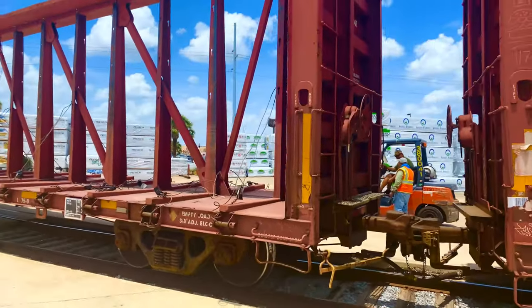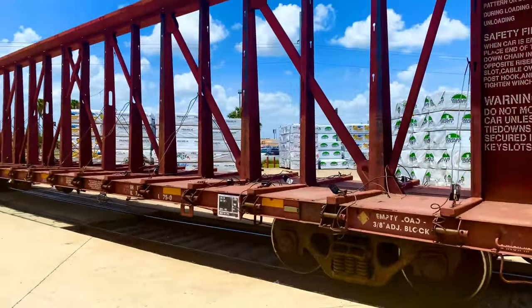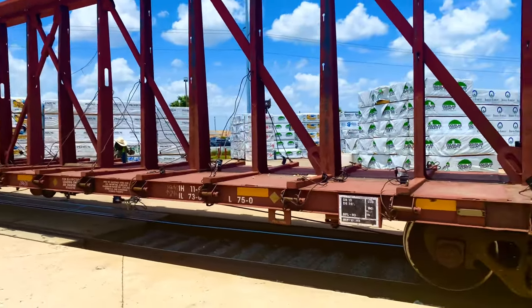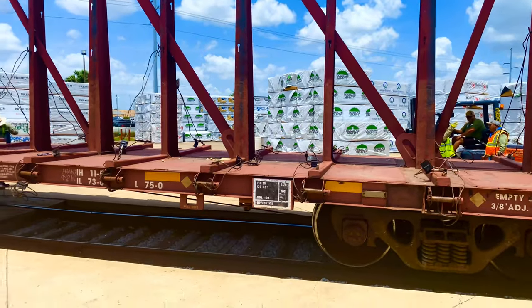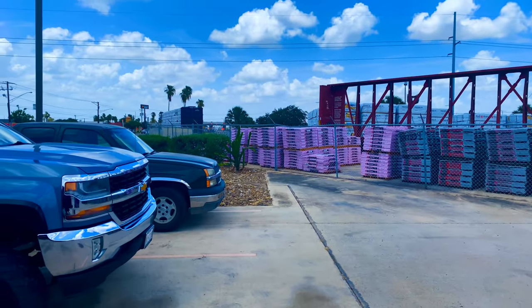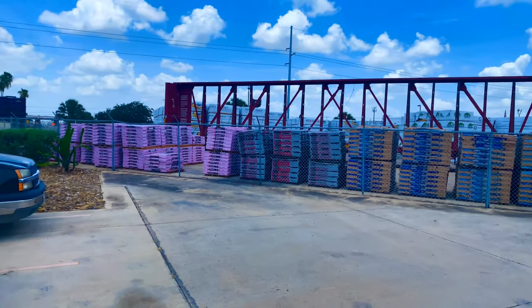You can see they've already unloaded this one. So here's a shot from outside. See, there's another train car down there.